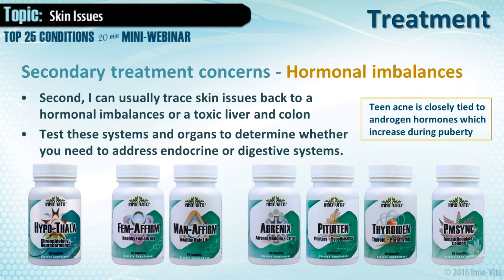So test these symptoms and organs to determine whether you need to address the endocrine or digestive system. For addressing the endocrine system, Hypothala works with the hypothalamus. That's the part of the brain that controls the rest of the endocrine system. The hypothalamus controls the pituitary, which is the master gland, which then controls, through feedback loops, the other endocrine system, the thyroid, the adrenals, the pancreas, and so forth.